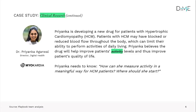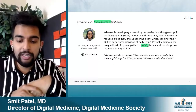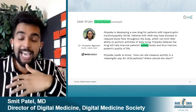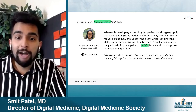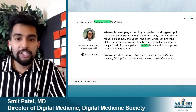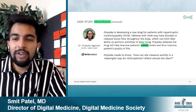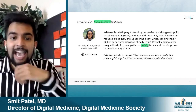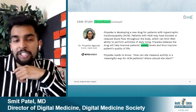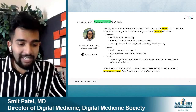Going back to our case, where Priyanka was trying to develop this new drug, she understands that for HCM, one of the key concerns is the ability to move, or the activity levels, because of the reduced blood flow, and that prevents patients from performing specific daily activities. Now she wants to know how she can measure activity as a meaningful aspect of health, and where she should start from. So if we go back, activity is such a broad term.